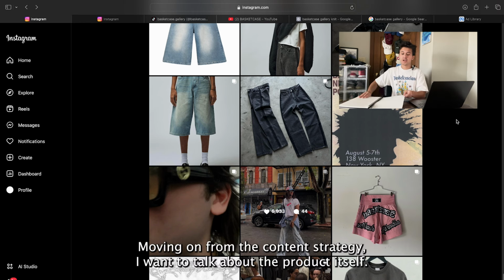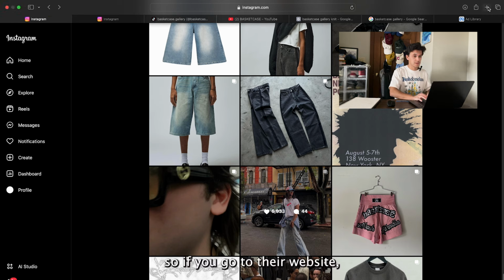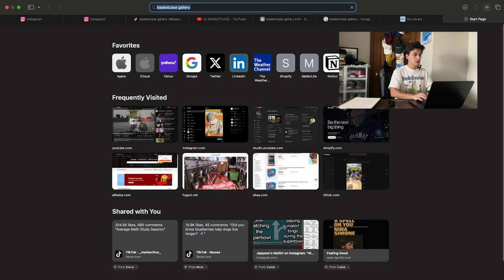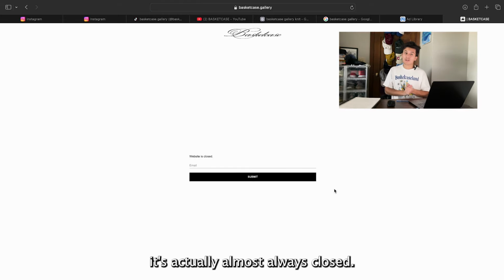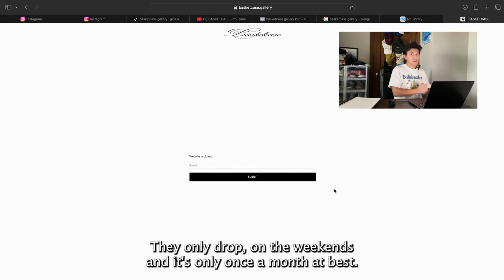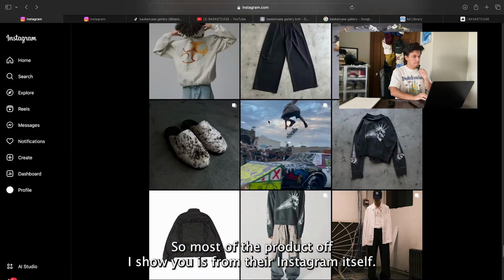Moving on from the content strategy, I want to talk about the product itself. So if you go to their website, let's try and go to Basketcase Gallery. So you go to their website. It's actually almost always closed. They only drop on the weekends, and it's generally once a month at best. So most of the product I'll have to show you is from their Instagram itself.